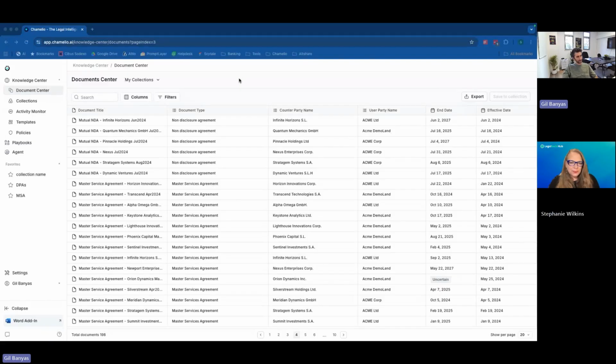Just a word of background. Chamelio is built upon the thesis that legal teams have a very unique and valuable asset, which is a lot of historical documents, contracts, templates, playbooks, policies and so on that hold a lot of valuable but unutilized data and know-how. Chamelio aims to tap into that knowledge and leverage it, and that's what I'm going to show you. What you're seeing here is Chamelio Core. That's the core of the platform.